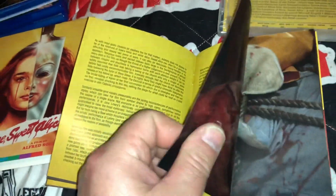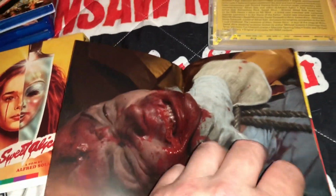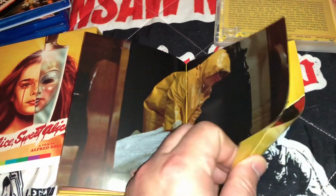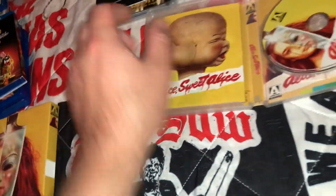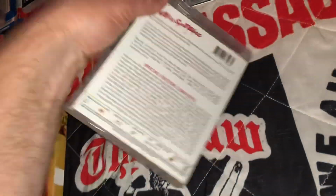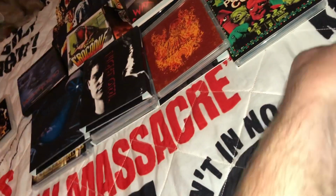Write-ups by Michael Blythe. There's a cool scene. Very, very nice. I was glad to pick this up and add it to the collection. I'll do a recap at the end. I'll put all this stuff back together.